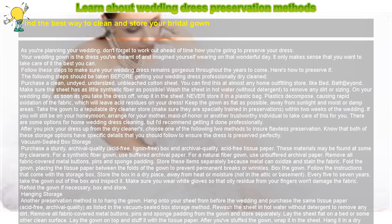Each of these methods will work for storing wedding dresses for long periods of time, so feel free to try either method. Congratulations! Your gown will now last for a lifetime.